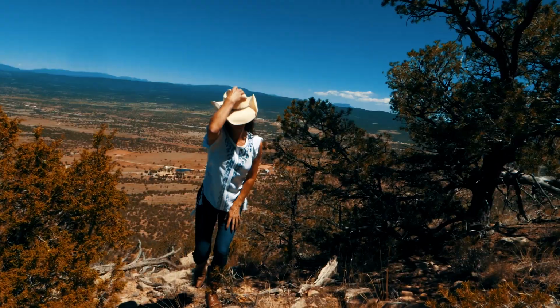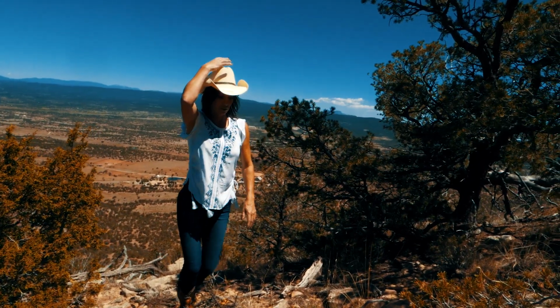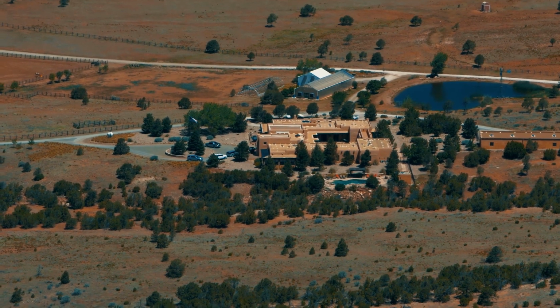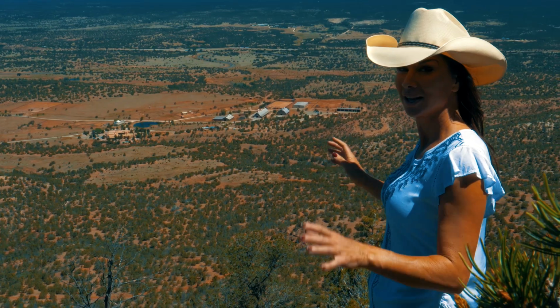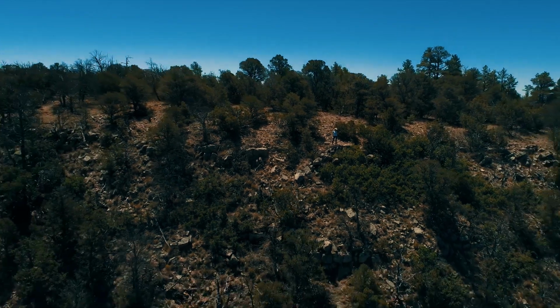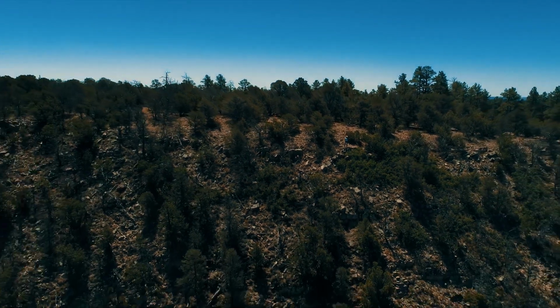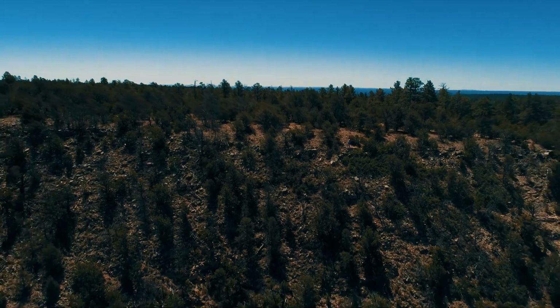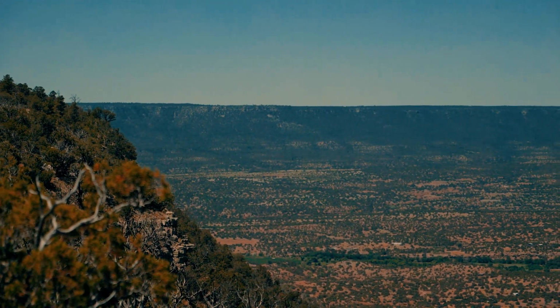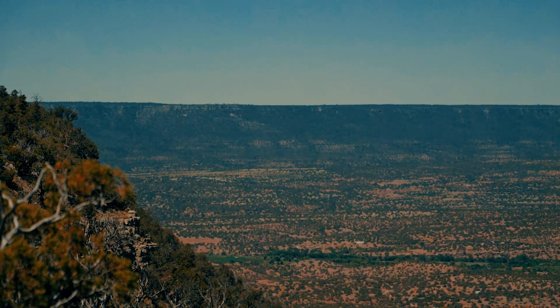Okay, so we just made it to the top of the mesa, where the view up here is spectacular. You can see the entire ranch and all of the property. It's amazing how much you can see. From here, we can see Santa Fe National Forest, the Sangre de Cristo Mountains, the Roa Mesa, a 13-mile long mesa that reaches 8,000 feet in elevation.